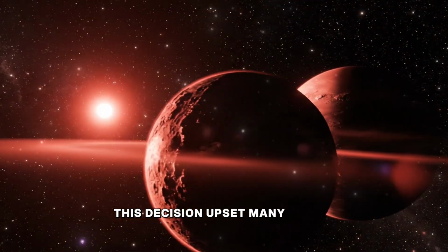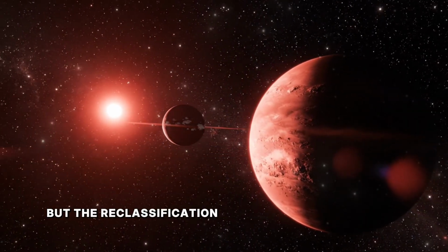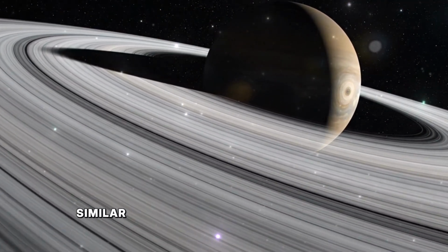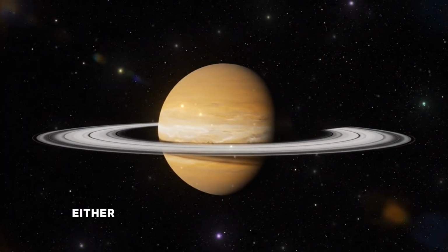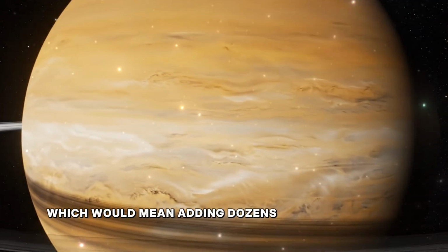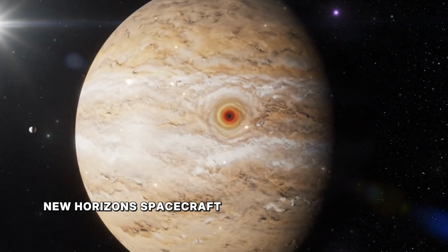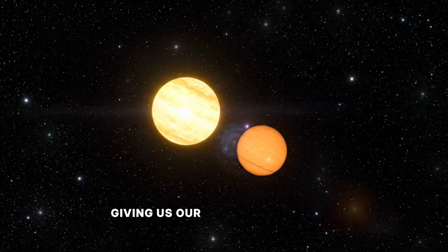This decision upset many people who had grown up learning about 9 planets. But the reclassification made sense scientifically. Once astronomers started discovering other objects similar to Pluto in the outer solar system, they faced a choice. Either include all these objects as planets, which would mean adding dozens or even hundreds, or create a new category. They chose the latter.